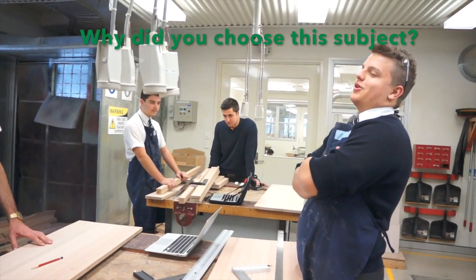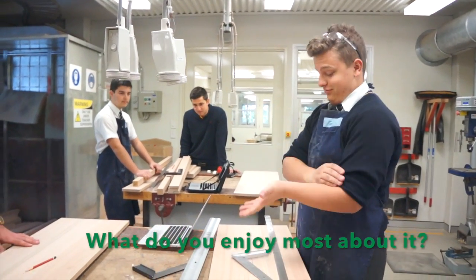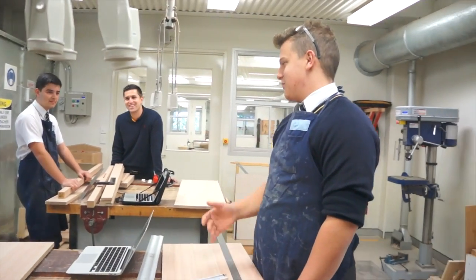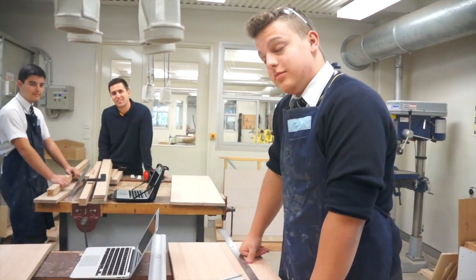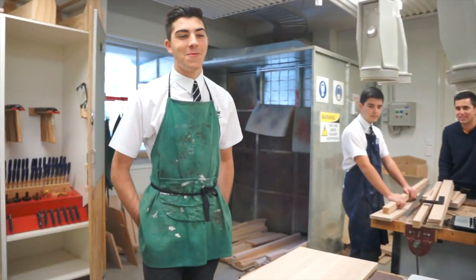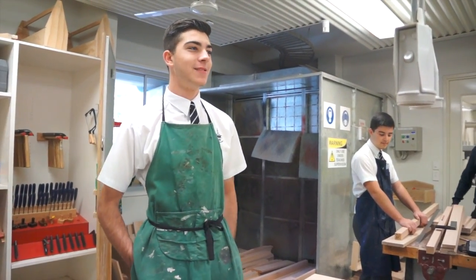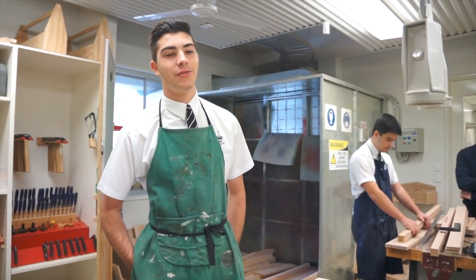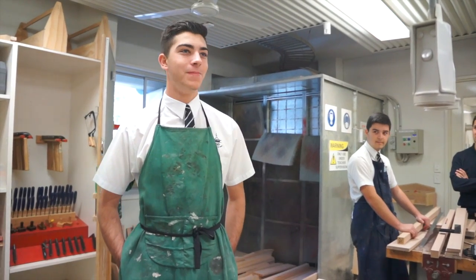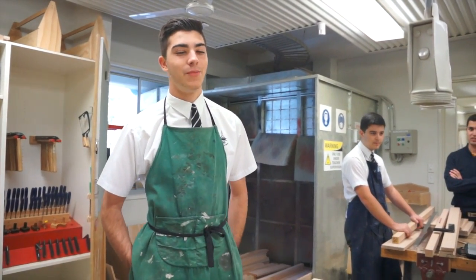I chose the subject because I reckon freedom of just doing whatever you want opens up the imagination of designing whatever. And I like timber. Very good. Thank you. I basically picked timber and construction to gain new experiences and to further help what I want to do when I'm older, which is carpentry.